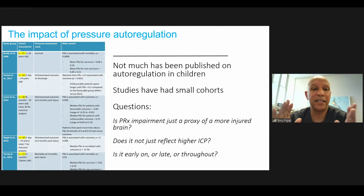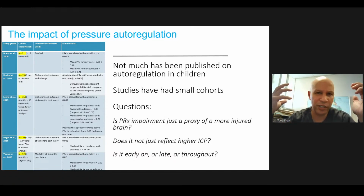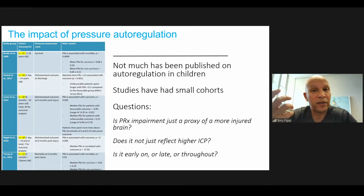PRX is a measure, for instance, of autoregulation. PRX was developed by the guys at Cambridge, and it's called the pressure reactivity index. All it is, is a correlation coefficient between blood pressure and intracranial pressure, where intracranial pressure is now a proxy of cerebral blood volume. It's a moving correlation coefficient, constantly calculated over a moving 20-minute interval, so you can get an idea of what autoregulation is passively.